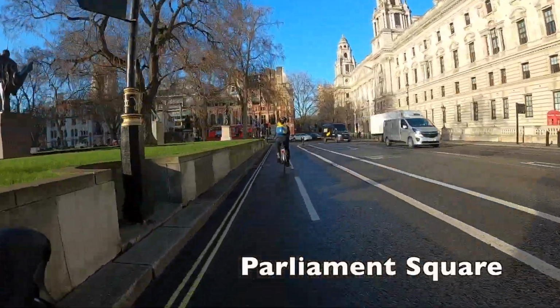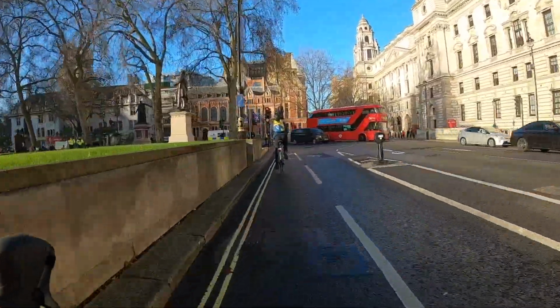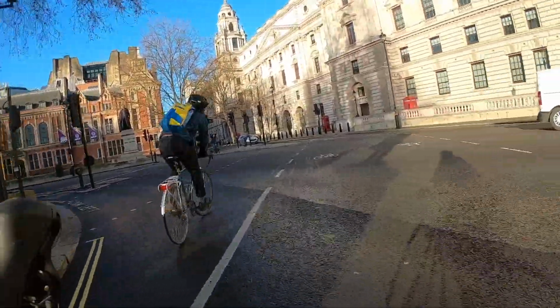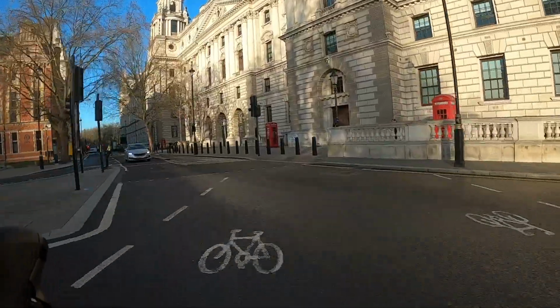But when you get on either side of the bridge, the tracks are very much wide enough that you can overtake if you do need to. So I really don't think it matters, just for that very short period of time.